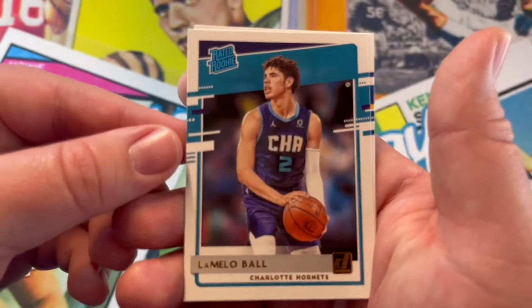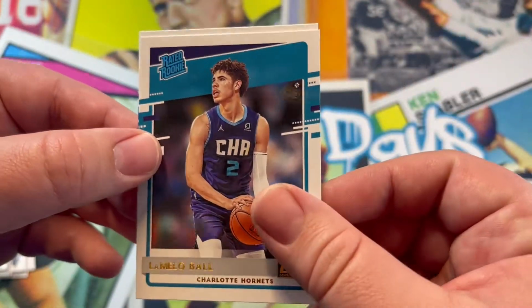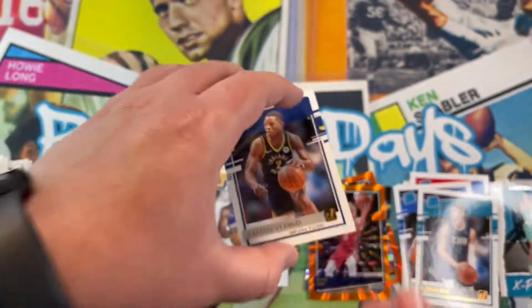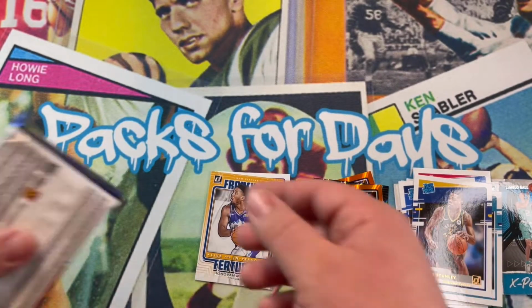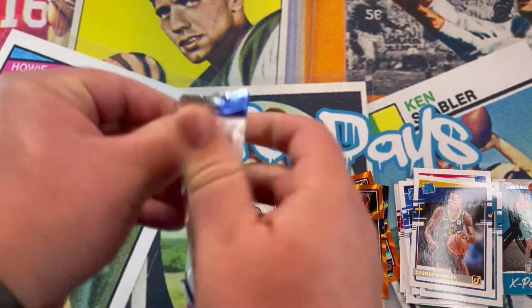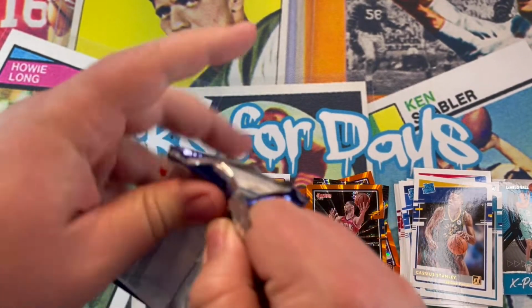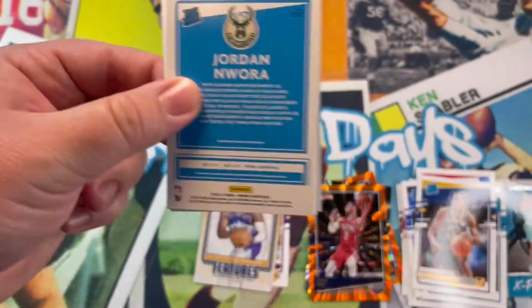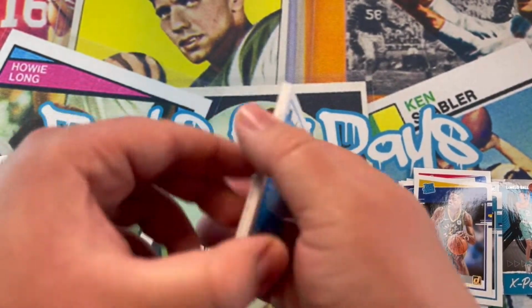Another LaMelo Ball. Let's go. This is a good box, guys. So far, it looks like I might recommend it. Stanley. Might have to recommend this box. I don't know. I'm having a good time here. The contenders really let me down. That product is just not good.